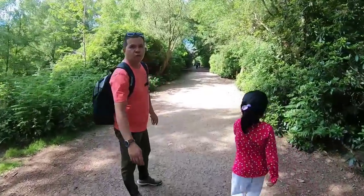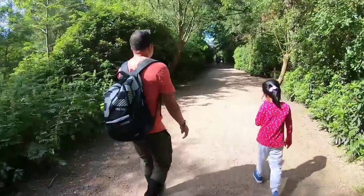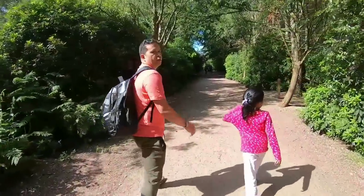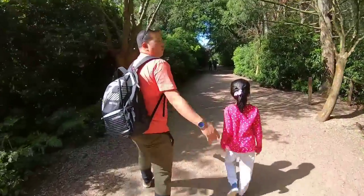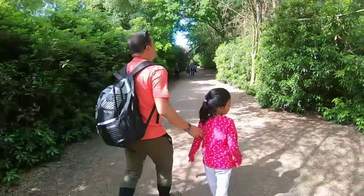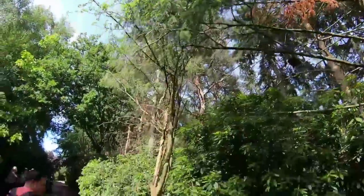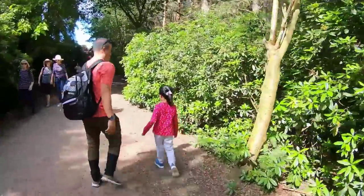That's why I like it here in the UK. They preserve the nature. Summer is very wonderful here. Very beautiful. You will enjoy it. To all Filipinos who want to come here to the UK, you will enjoy summer here. Look, from here, hiking. We're starting now our hiking.